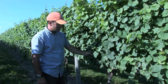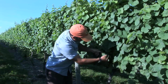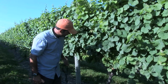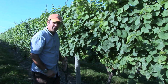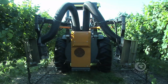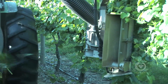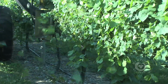What the leafing machine hopes to accomplish is to eliminate a lot of these leaves you see right in front of the clusters in what we call the fruit zone here in the canopy. This allows for greater heat, greater airflow, and also makes harvesting much easier. Increasing the airflow and sunlight around the grapes allows the fruit to mature and ripen into complex, full-flavored wine.